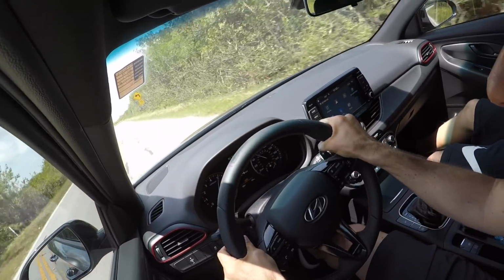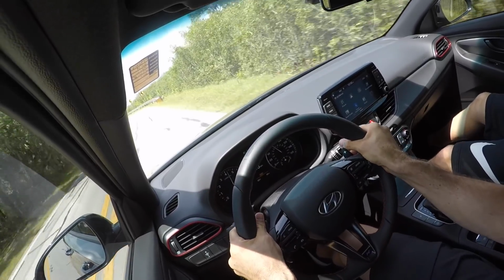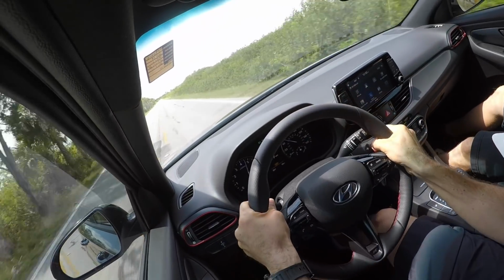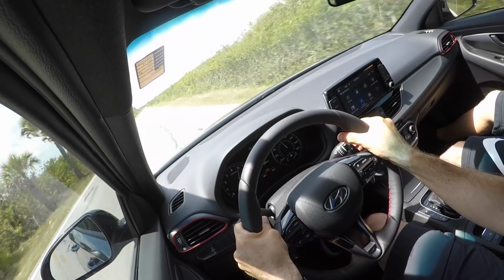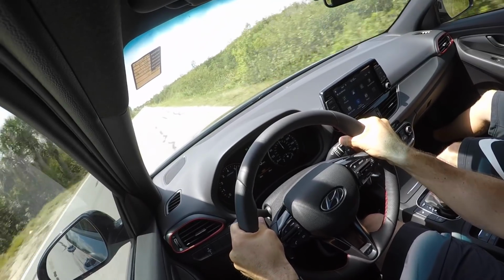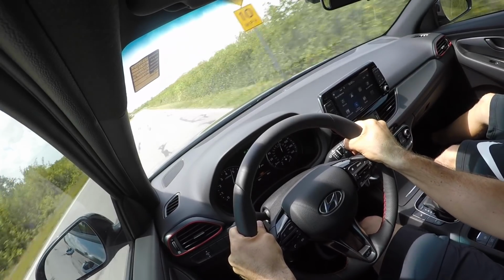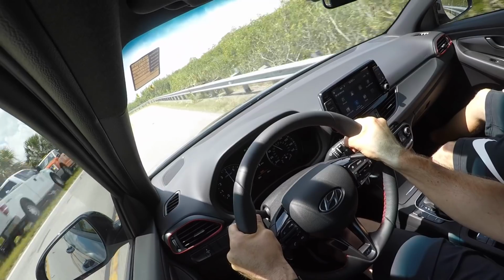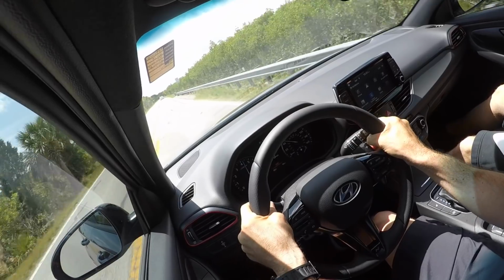Nice, look at that. Very controllable. I can feel what the front and the back is doing on the brakes. Very quiet in the cabin, coming out of the turn on the heat. That DCT, very, very fast shifts. On the brakes. I really like how the front and the back communicates with one another in this car.